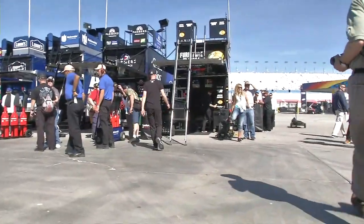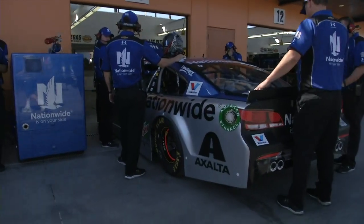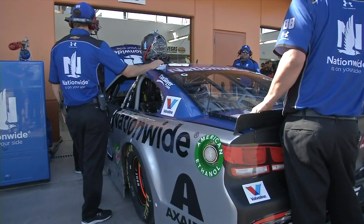Cole Pern, over there in the black t-shirt walking to his car. Number 88 Nationwide paint scheme this weekend for Dale Earnhardt Jr.